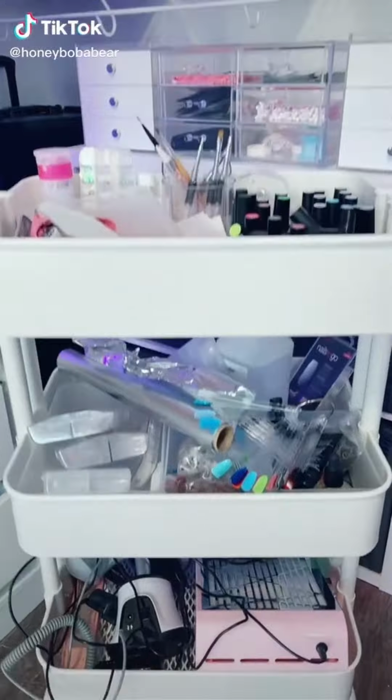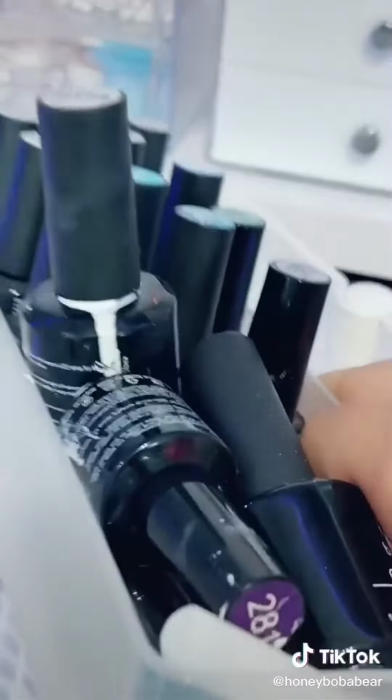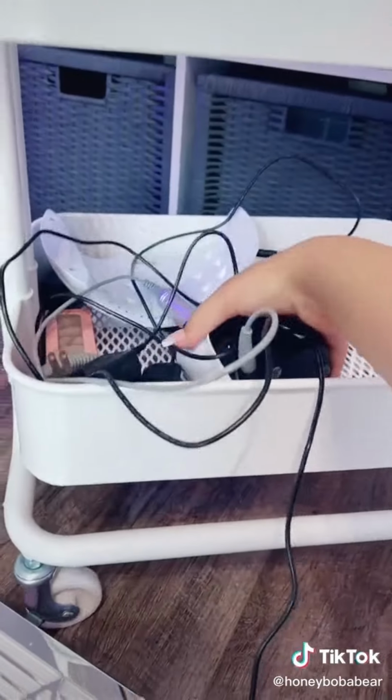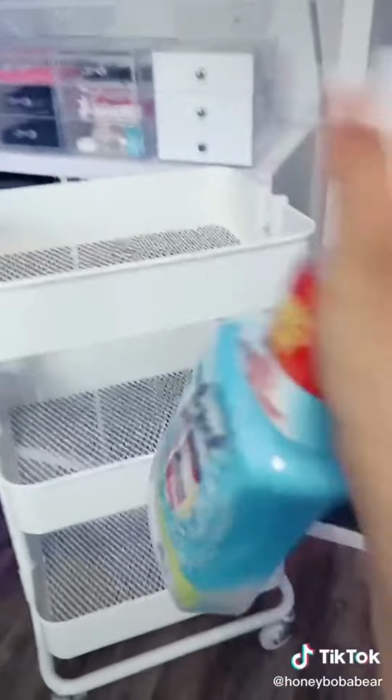Deep cleaning my nail cart because it's so bad right now. I'm just gonna start by taking everything off the cart. Wow, okay, the first shelf is done. Let's see how long this takes me. It's about 1 o'clock right now. The second shelf is done. Oh my gosh. Wow. Now I'm just gonna wipe it down with the Lysol with hydrogen peroxide. This smells so good. Ew, there's so much dust.